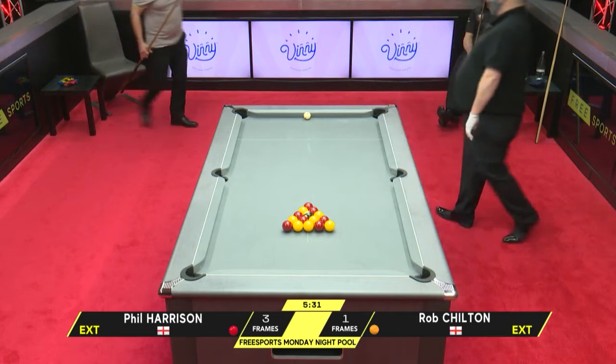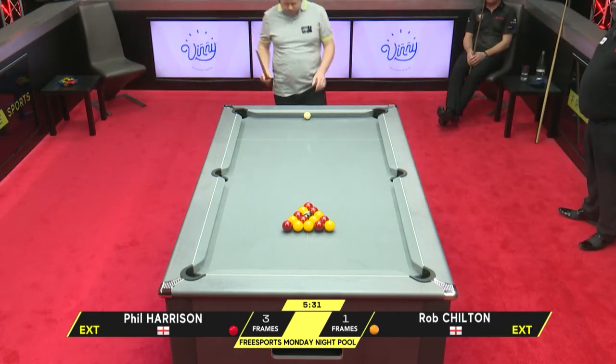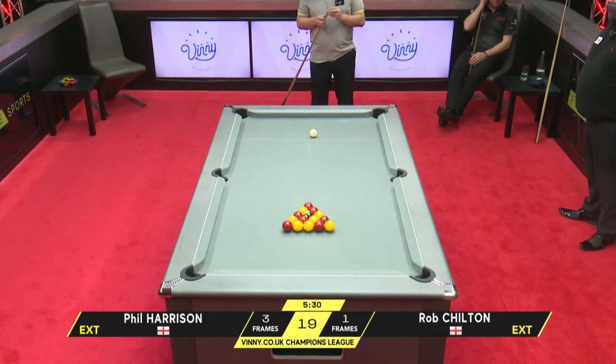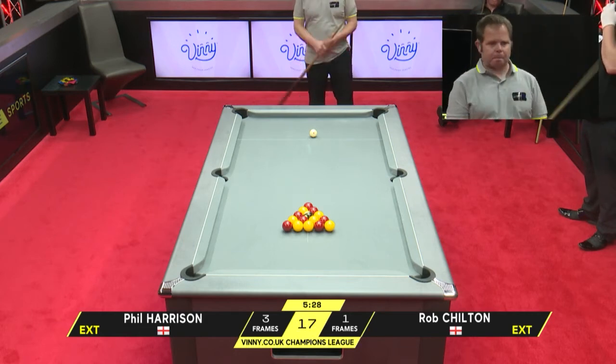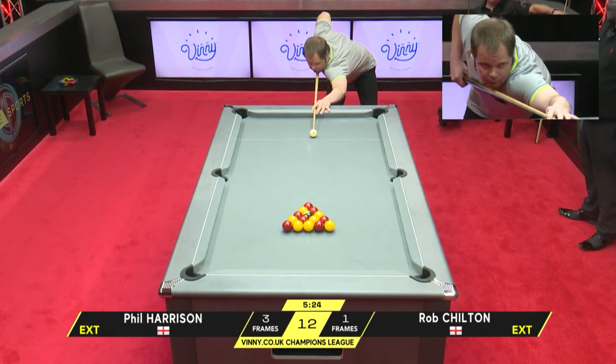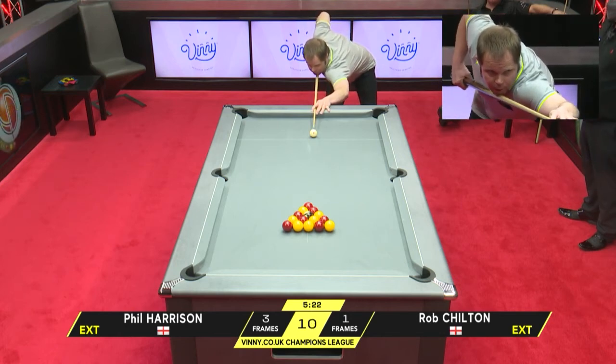Ball. Phil Harrison to break. Yeah, could he easily be 2-2, and that would be on break. As it stands now, though, Phil has broken the serve of Rob, and a good break here, and a clearance will have him walking into the quarterfinals.